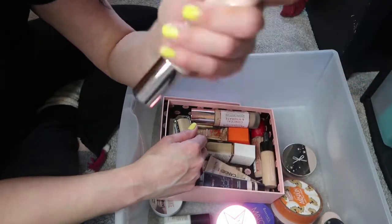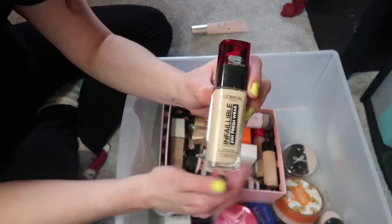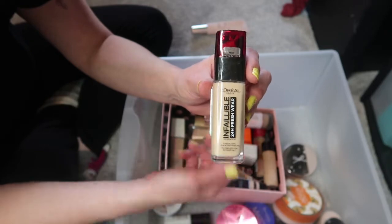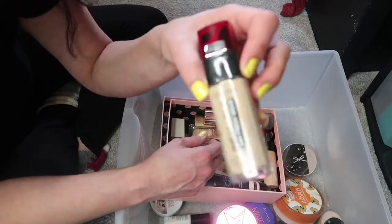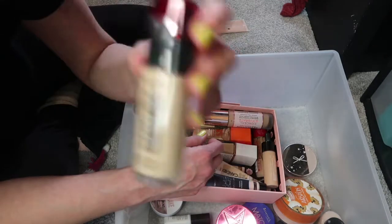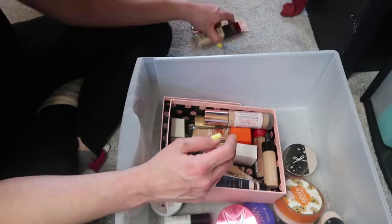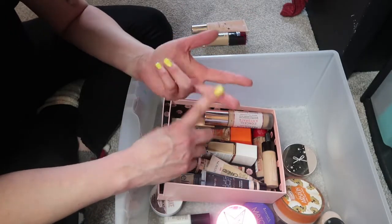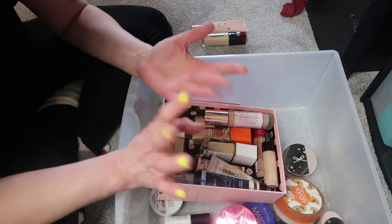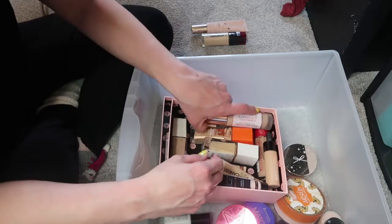About halfway through it, so yeah, I have my Ciate. Now this is my all-time favourite foundation, which I wear literally every single day of my life, which is my L'Oreal Infallible Fresh Wear. Absolutely adore this foundation, especially on my dry skin. There are a few foundations I really want to try. I'd love to try the NARS one, the Terry Hyaluronic one. There are so many on my wish list. I wish I had more money so I could get some high-end foundations.